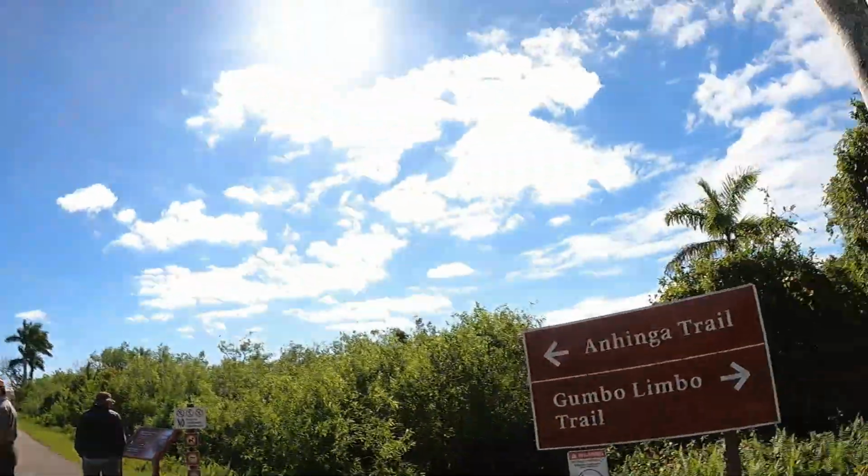All right, it's very windy, so I'm probably not going to do too much talking. But here we go on the Anhinga Trail. I probably didn't say it right, but here we go.